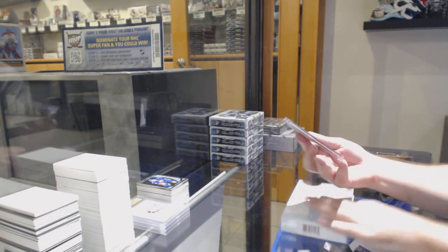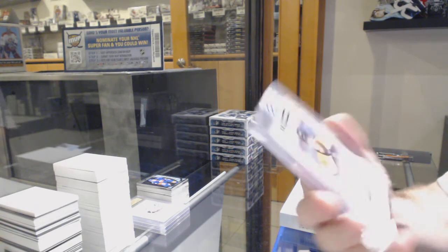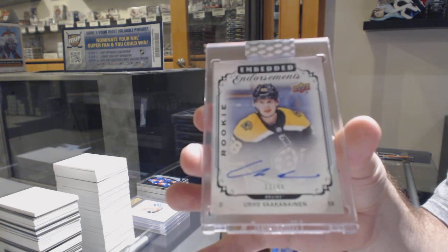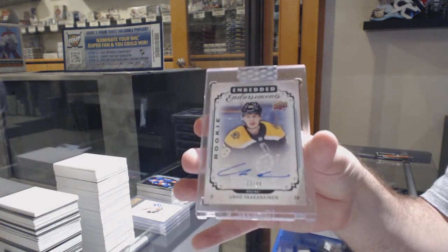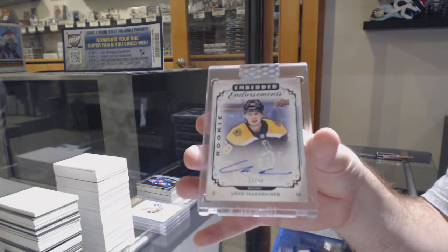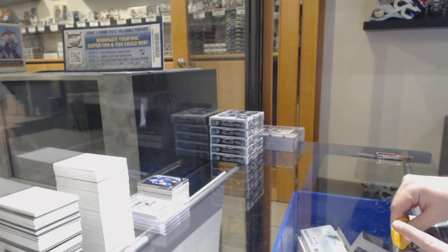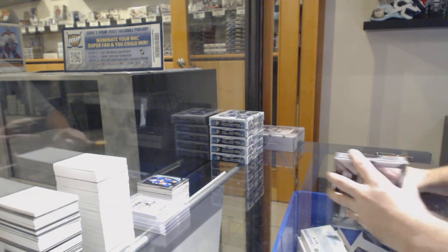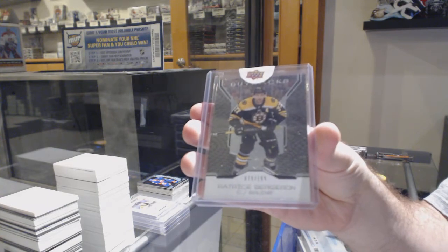For the Boston Bruins! Embedded endorsements to 99, Juho Vaakanainen. There you go, Boston. Hey, it happens, Blue Shirts. You're going to get the people who back out on deals. It happens. For the Boston Bruins, base to 199, Patrice Bergeron.